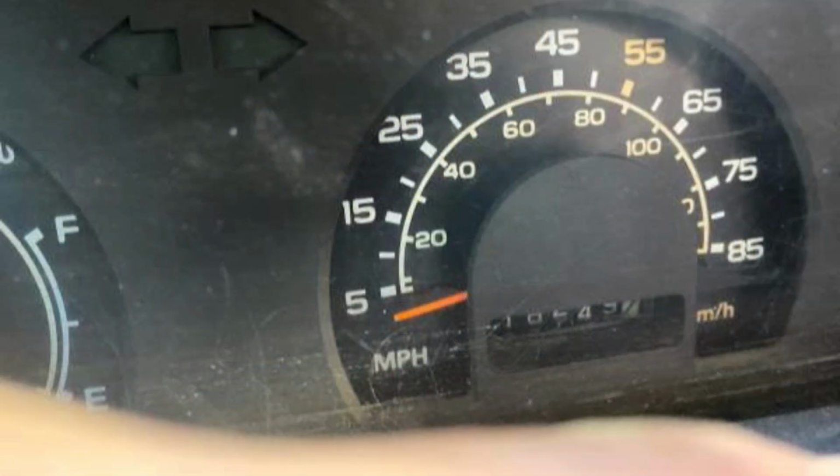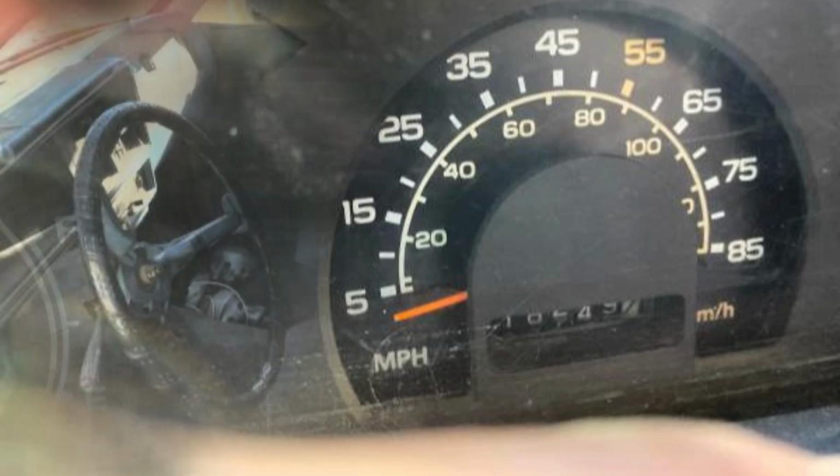The truck has a recently repaired carburetor and motor mounts. A great project for someone looking for a compact classic.